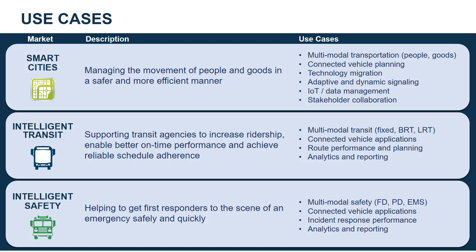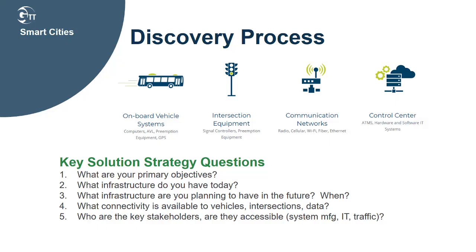Let me give you a little perspective on this discovery process. Back to the infrastructure. With any of our customers today, what we go in and ask are really these key questions. And the goal, again, is to understand what the city has for objectives and goals, both short-term and long-term, but also what infrastructure they have today and what they are planning for in the future? Because all of those decisions or inputs are important for us to ultimately recommend the appropriate solution.